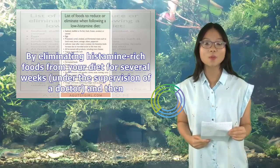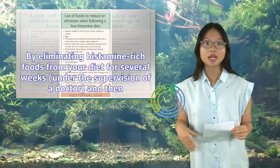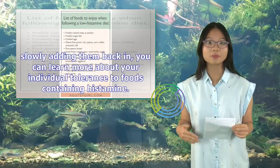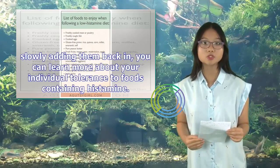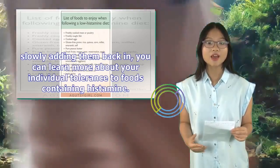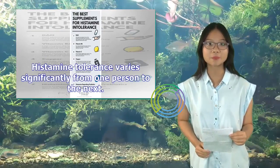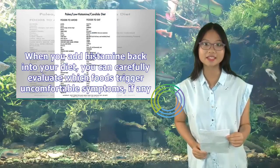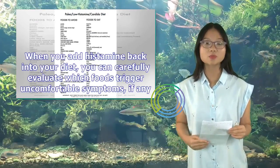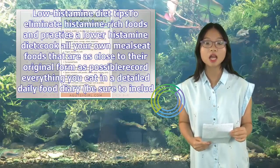By eliminating histamine-rich foods from your diet for several weeks, under the supervision of a doctor, and then slowly adding them back in, you can learn more about your individual tolerance to foods containing histamine. Histamine tolerance varies significantly from one person to the next. When you add histamine back into your diet, you can carefully evaluate which foods trigger uncomfortable symptoms, if any.